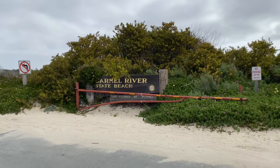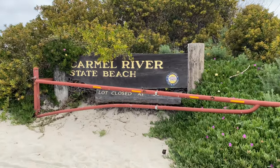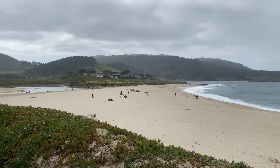Secret flower field, stunning view. Welcome to Carmel River State Beach. This place is pretty nice.